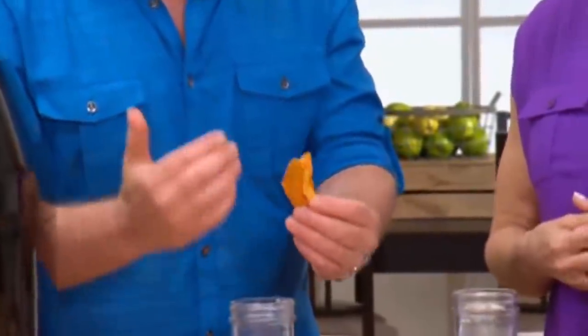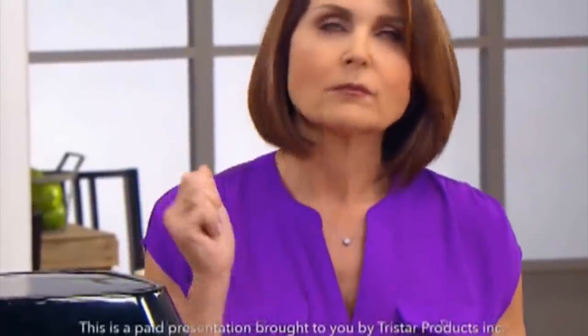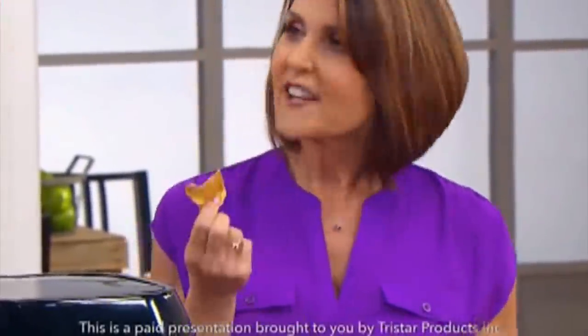And we want it to look like the fruit that we're eating, absolutely. Right? Absolutely. Let's see what we got here. No additives in there. You know what? This is nature's candy. Oh, I like that.